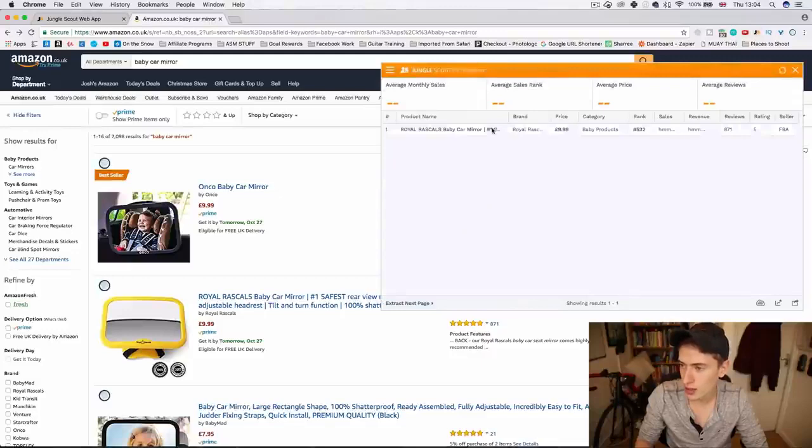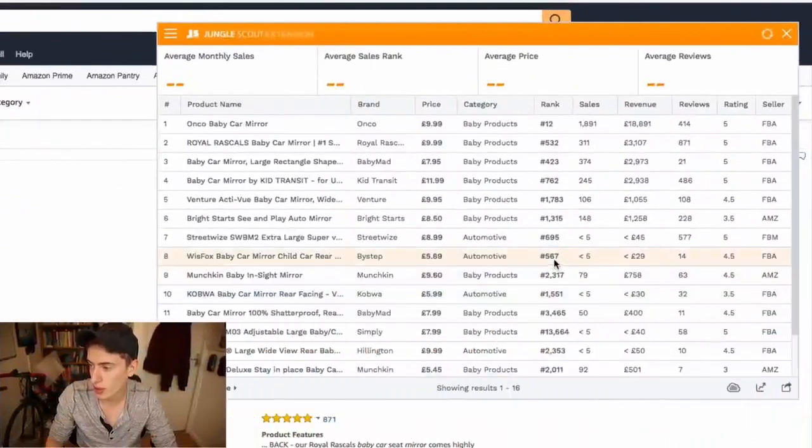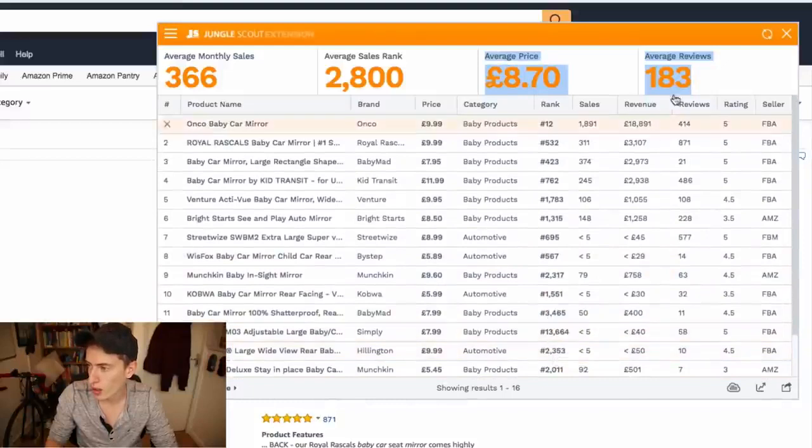And what you can see is this product has pretty good BSRs. The average is 2,800, which is over 1,000. However, if you go into it, you can see 12, and then under 1,000, under 1,000, under 1,000. So there are quite a few under 1,000. However, the reviews are 414, 871, 486, 228, 557. The average price is also really bad, and the average monthly sales is just under 400.